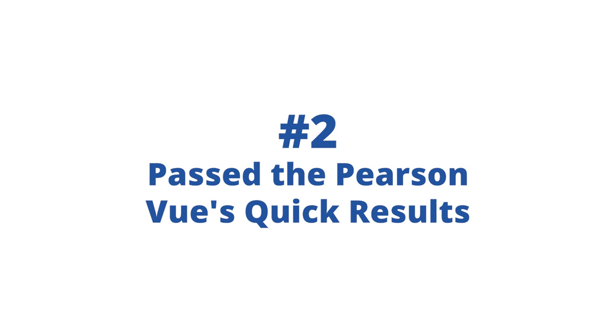The second good sign is receiving that you pass if you order the Pearson Vue quick results. The thing with that is that depending on where you live, after taking the exam, I think it's about 2 days afterwards, you'll get an option to buy quick results from Pearson Vue's website. I think in most states and most US territories you get this option. I think it was about $8 to order this, and then you can find the quote unquote unofficial score.